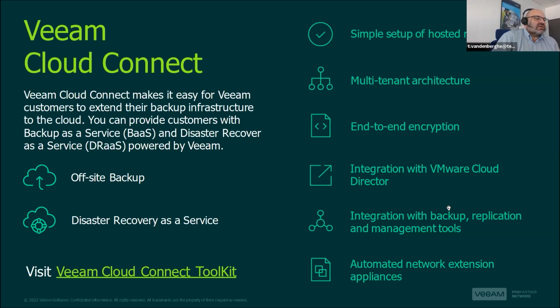So it's a multi-tenant architecture. You just set it up once and you can add all your customers to the same installation. Of course, it's end-to-end encryption, no need for VPNs. It uses TLS to make the connections to your customers. Integration with VMware Cloud Director, of course, and direct integration with Veeam Backup & Replication on the customer side. So even if they don't use a service provider license that you install, if they have their own environment, they can, with just a few clicks, connect to your Cloud Connect and use it as an external backup repository.